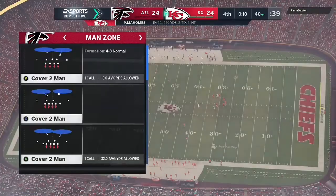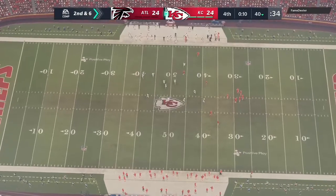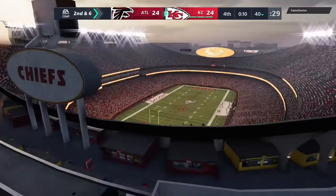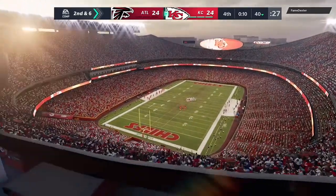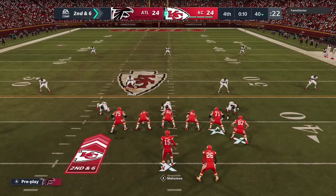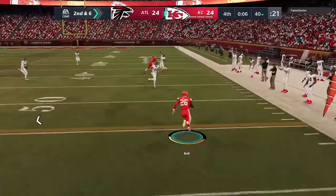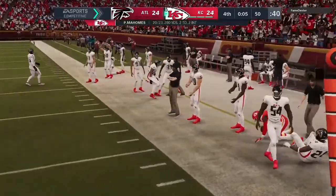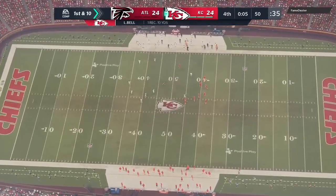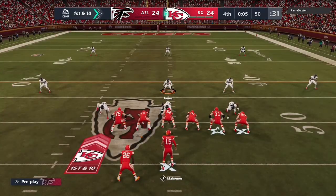Chess match here late, and he'll go out of bounds. It looks like right at the 40. They'll contain him to just four. Second down. A gain of four. It's now second and six. Four yards on that last completion, so that sets up second and six. To throw is Mahomes. Throwing the out route and complete. That's Bell. And he's going to be out of bounds right at midfield. It's a first down on a gain of 10. First and 10 at the 50-yard line.